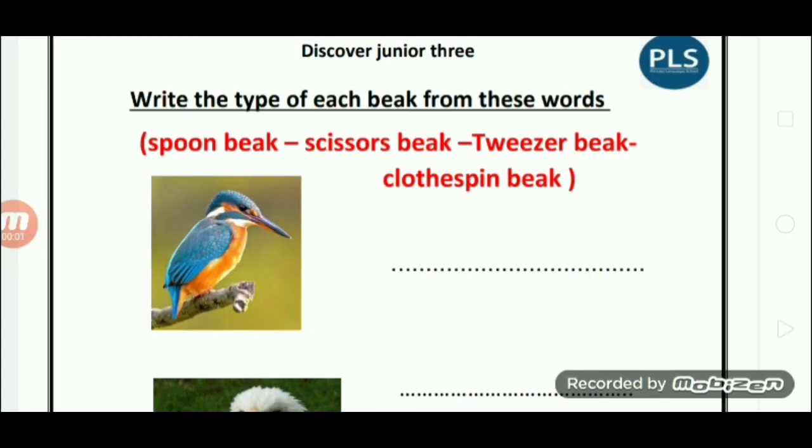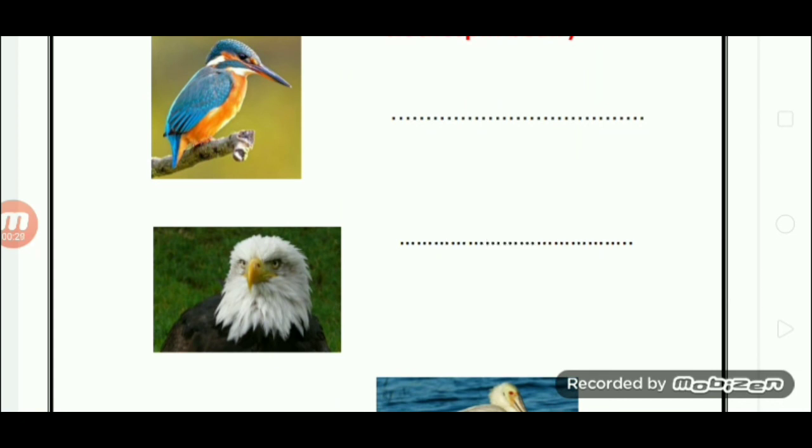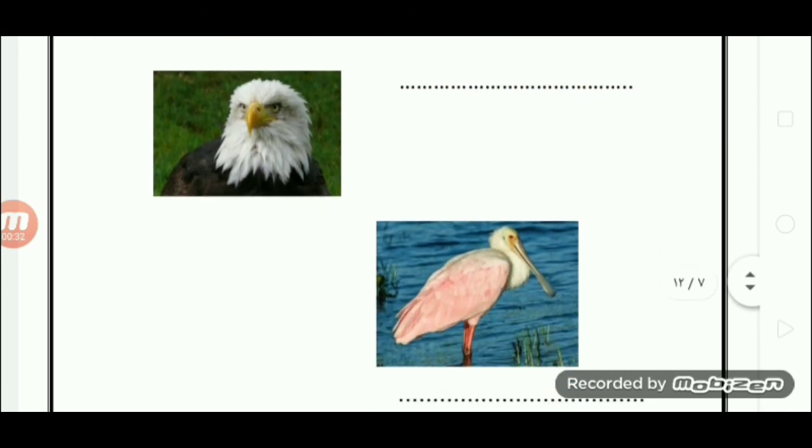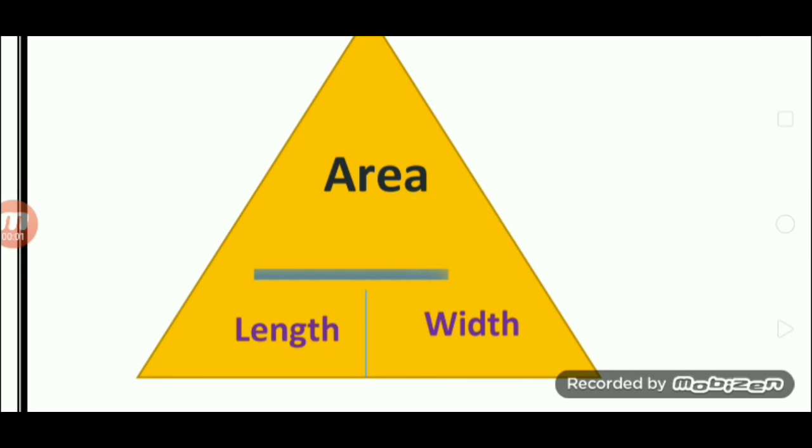The question is very easy, okay? Write the type of each beak. I want the kind or the type of the beak, not the name of the bird, okay? Number one, this beak is spoon beak or scissor beak or tweezer beak or clothespin beak. Tweezer beak, that's right. Very good. Number two, this bird or this beak is scissor beak. Yes. Number three, sure, spoon beak. Number four, clothespin beak.